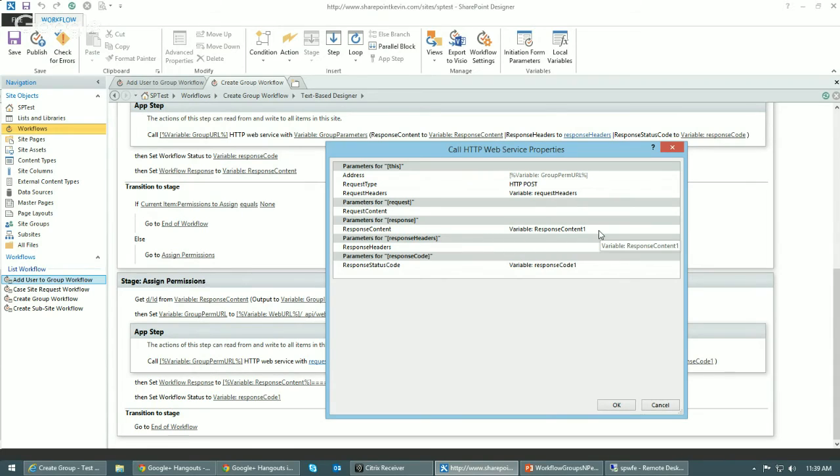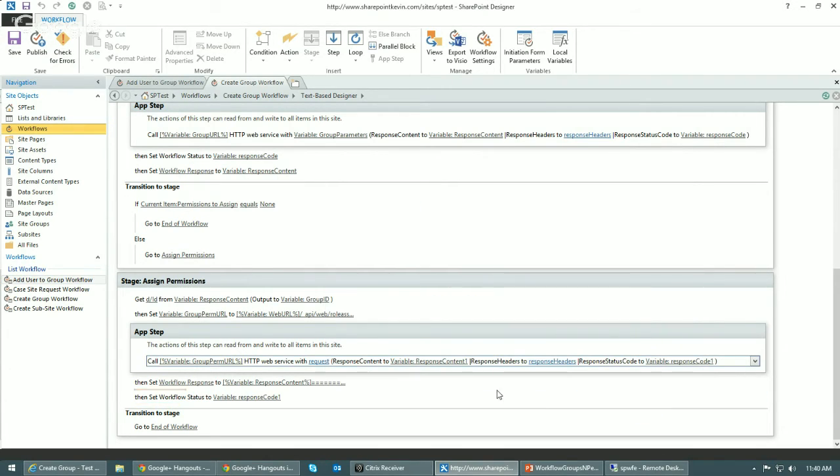And then we're going to pull our content back to response content 1, and our status code back to response code 1. And I'm not very inventive there. If we were doing a lot more complex workflow, I might actually name those responses specific to what is being responded. But in this case, it's a pretty short workflow, and I can keep track of it.